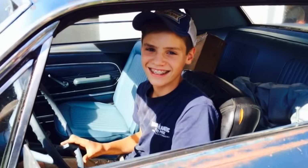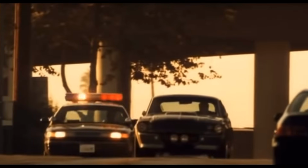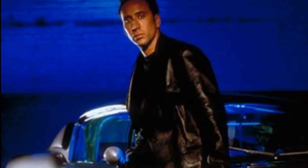By the time I was 13 years old, I already knew the car that I wanted. A 1967 Ford Mustang Coupe with those taillights all inverted, and that gauge cluster like the chase scene in Gone in 60 Seconds. God, Nick Cage is so badass. Excuse me, got distracted there.